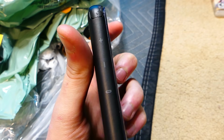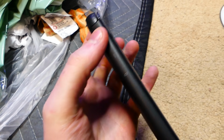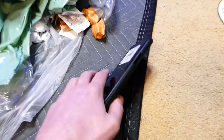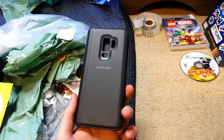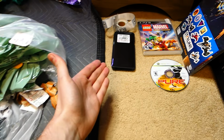It even has numbers. Oh no, it has it all for the volume. Oh, it's squishy. Oh, that is weird. It's like squishy feeling. That is freaking awesome. That is so cool. Sadly, I don't have this phone, so I can't use it, but I'm gonna be honest, I have no idea what I'm gonna do with this because I don't have that phone, and I don't think I know anybody who does either.